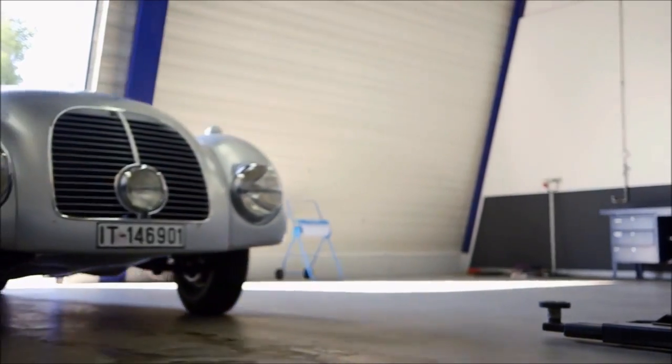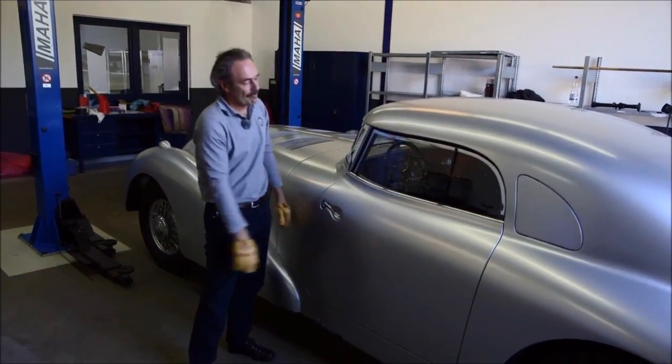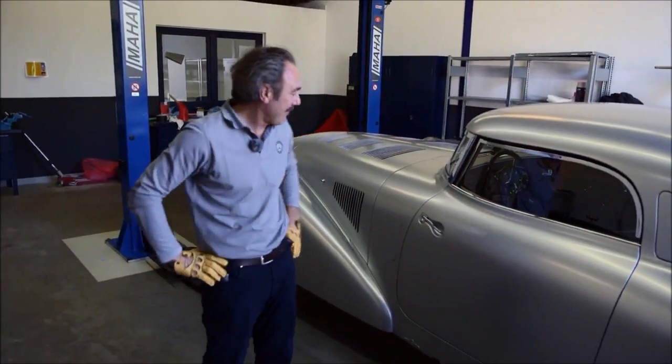Everybody is happy with the result. But even now, you've got to be careful. I don't want to be too euphoric, but the conditions are great. Car's stable. Let's see, step by step.